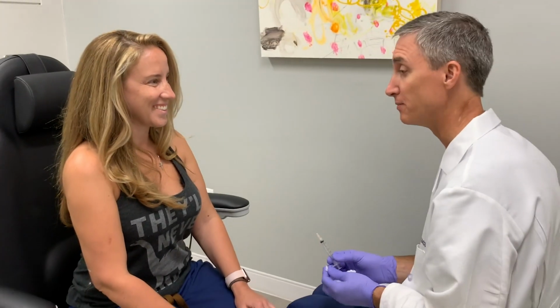Fantastic. All right. So once again, deoxycholic acid used to break up little areas of fat, can be used more than in just the chin area. It's quite effective. Recovery time is really minimal. We will see her again in about a month and decide if she needs any more.